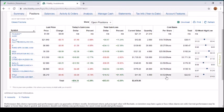And the last one here is almost a home run. But I only have 5 shares. It's kind of sad. It's TTM, Tata Motors, 5 shares at an average price of $4.53 a share. And the current price is $8.21. I am up a total of $18.42, and the percentage, guys, I'm up 81.4%. Almost a home run on that position. I just wish I would have had more.